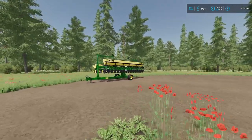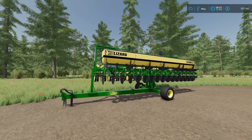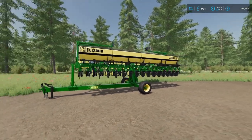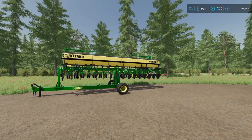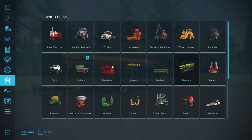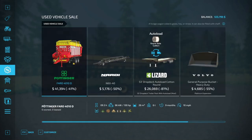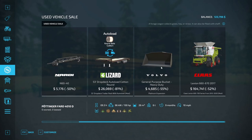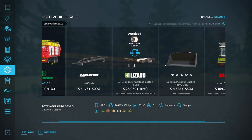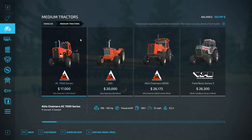All right, so here's our planter we bought on the last episode. It's empty. It can hold seeds and solid fertilizer, I believe. So we're going to buy a tractor that can handle that. We're going to get something with a decent amount of horsepower. Our planter here requires at least 150 horsepower. So let's go shopping. See if anything's on sale. Nothing that we need. So we're going to go into the tractor sections. We're just going to hop right to medium-sized tractors. See if we can find something affordable.